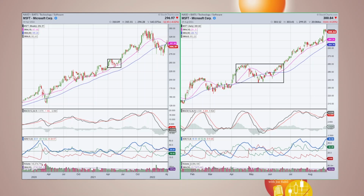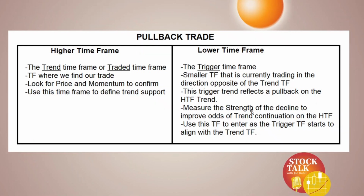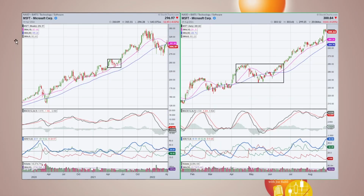So if I have that on the higher time frame, I want to go to the lower time frame, and let's just go back to this. And we want to measure the strength of the decline to improve the odds of trend continuation. And then what we're looking for is for this lower time frame to show signs in some form of a trigger that it's getting back in line with the higher time frame.